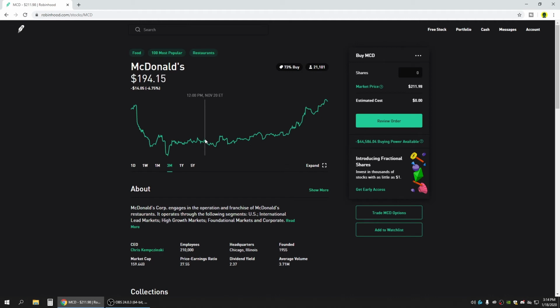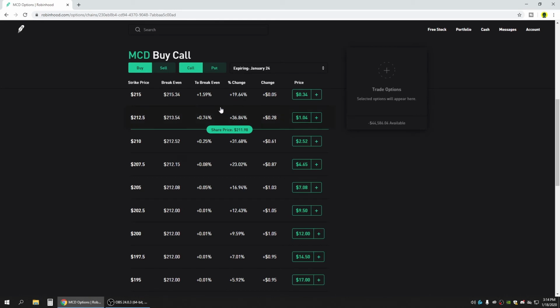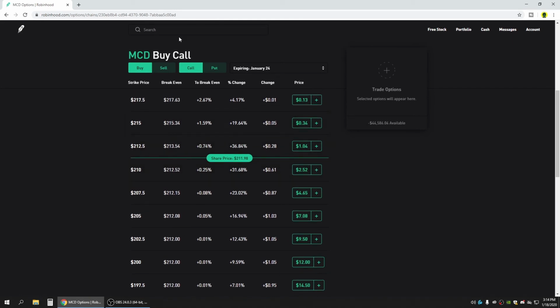As you can see, McDonald's didn't move at all for most of the year, so this would have been a really good Iron Condor selling stock. You just got to be really careful with the high risk, low reward plays. I don't really like playing those that much.